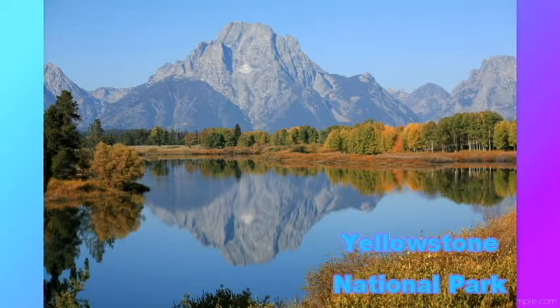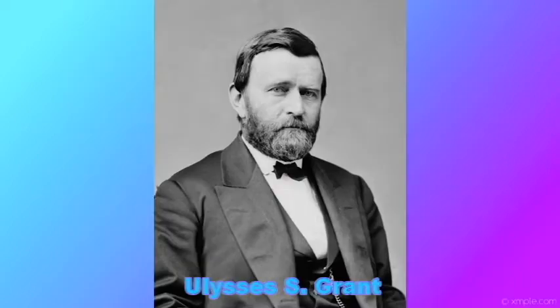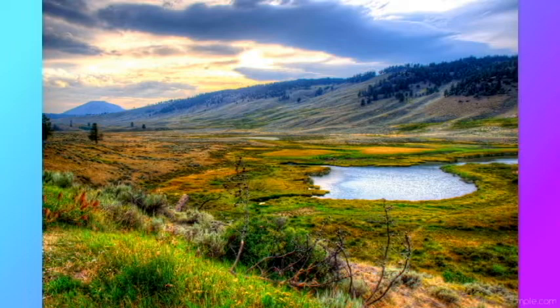It is pretty cool. So the next one is Yellowstone National Park. Always wanted to go there, never got there, but it seems really cool. It is located in the states of Wyoming, Montana, and Idaho. It was established by the U.S. Congress and signed into law by President Ulysses S. Grant on March 1st, 1872. Yellowstone was the first national park in the U.S. and is also widely held to be the first national park in the world.